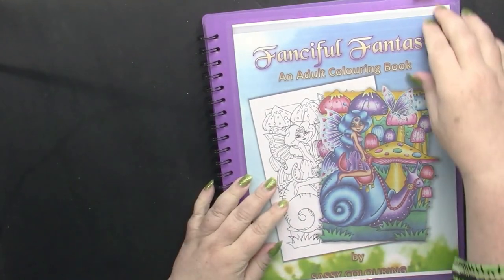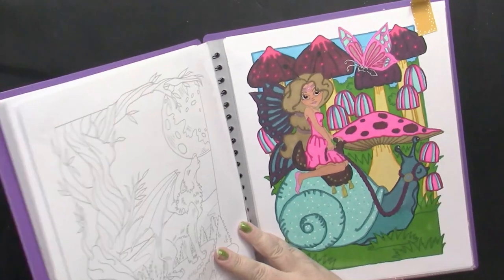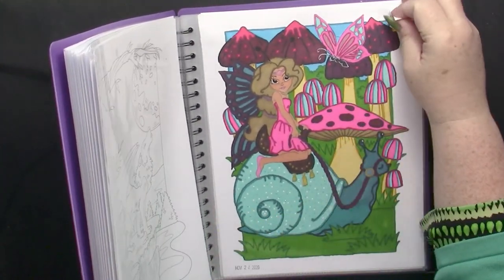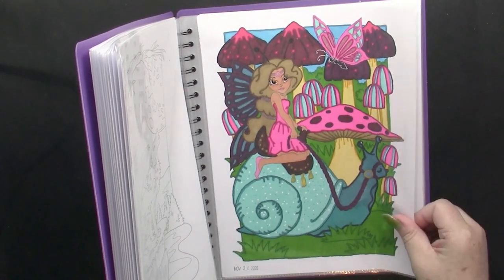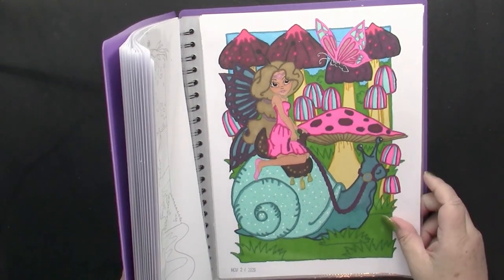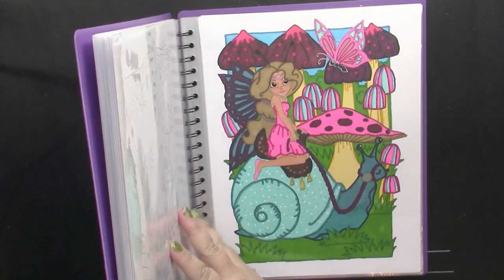And then I did one out of Fanciful Fantasy by Sassy Coloring. And my sister and I did this as a buddy color. I'm not going to take it out because it just makes things last longer. But there is some sparkle on it. I used a color palette for that one. It's okay. It's not my favorite thing. I think I could have done better.